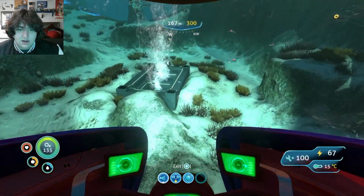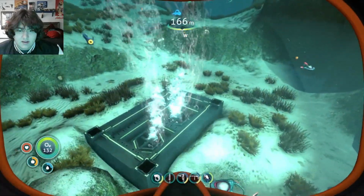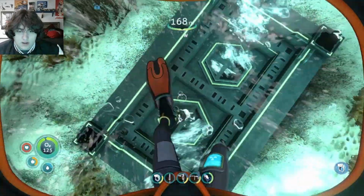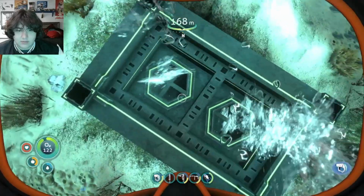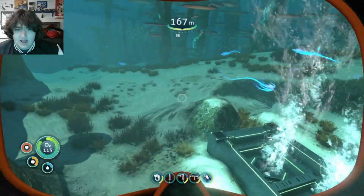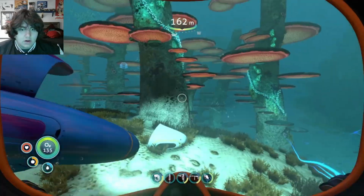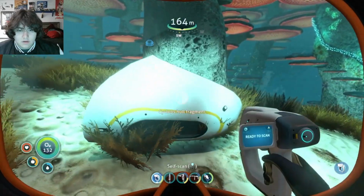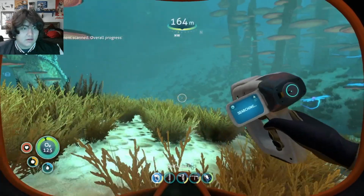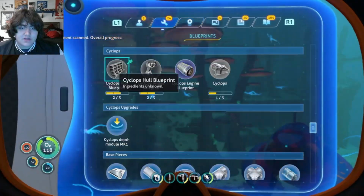What's this? Hello? Hold on. Oh, I'm gonna park my hammerhead. What is this? Oh. I don't think it's even pushing me. What is it? What is this? It looks like that alien gun building ship thing. Hello. Are you part of the Cyclops? Cyclops hall fragment. Ooh, I wasn't even looking for hall fragments. I was looking for bridge fragments.